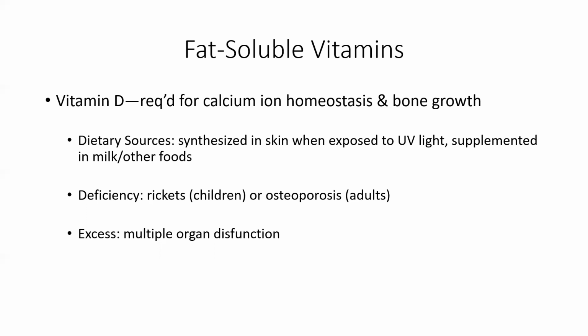Now, speaking of diet, where are we going to get this vitamin D from? Your skin actually helps synthesize vitamin D when we expose it to UV light. This is why it's recommended that when you are able to safely go outside and get a little sunshine, it really is good for you. And this is also supplemented in certain foods. For example, milk is one of the places that is regularly supplemented with vitamin D.